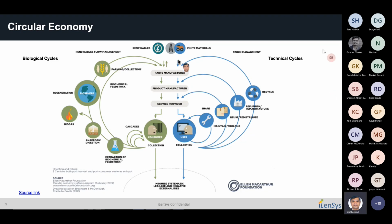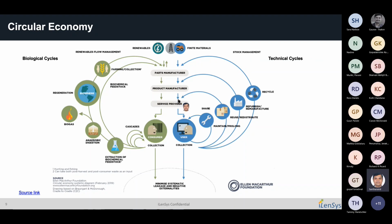So when we look at the linear flow, it's the final element materials, the parts manufacturers, product manufacturers, service providers, and the user and the collection, and then it goes to the waste. So this is the linear flow. And in the circular flow, the share, maintain, all these in the circular economy will follow this process in the circular form. So it goes and comes back, and it goes and comes back.